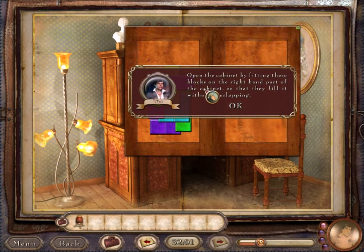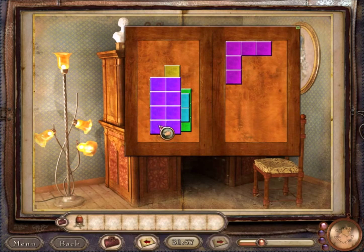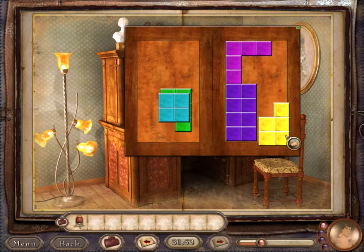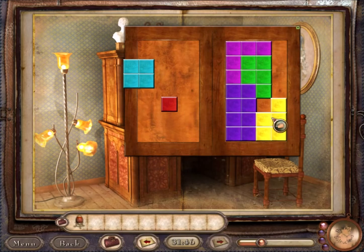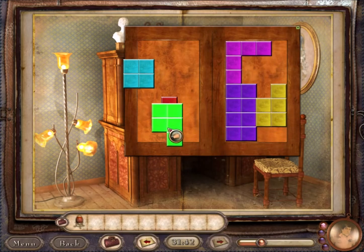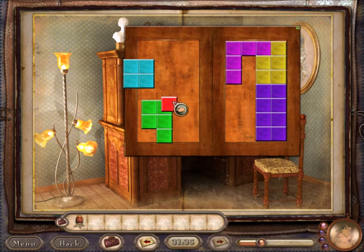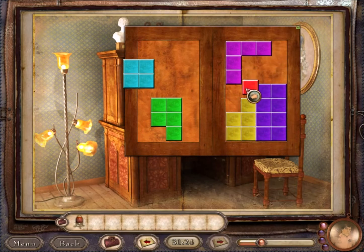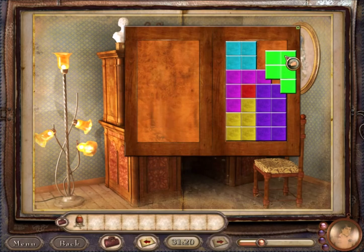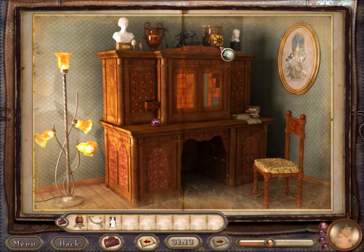So let's see, there's an egg. We need to solve this puzzle. You want to put all the blocks on the cabinet. Tricky. Actually, this looks somewhat simple. Oh no, it looks like I made a mistake somewhere. Yeah, let's see, how's this? Oh, that doesn't work because then I need something like here. So if I move everything down a couple, that will work. That's how we solve this puzzle. Just like the fuse puzzle we had earlier, there are multiple solutions to this puzzle.